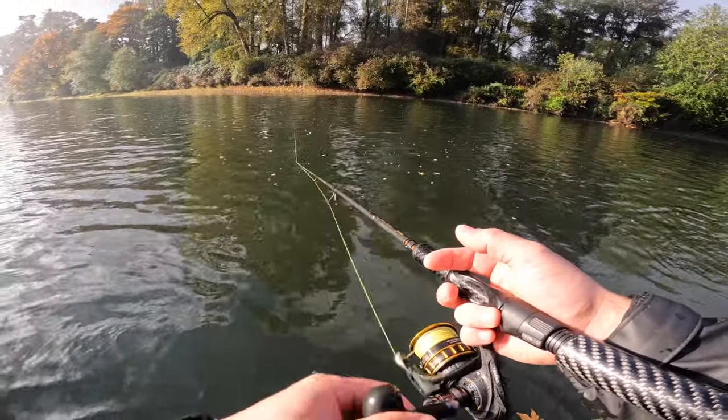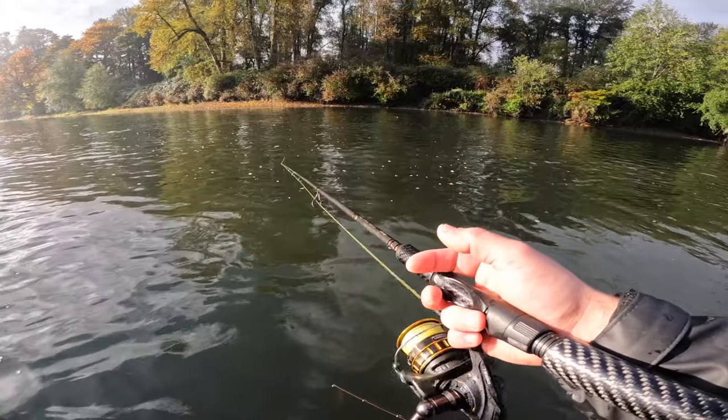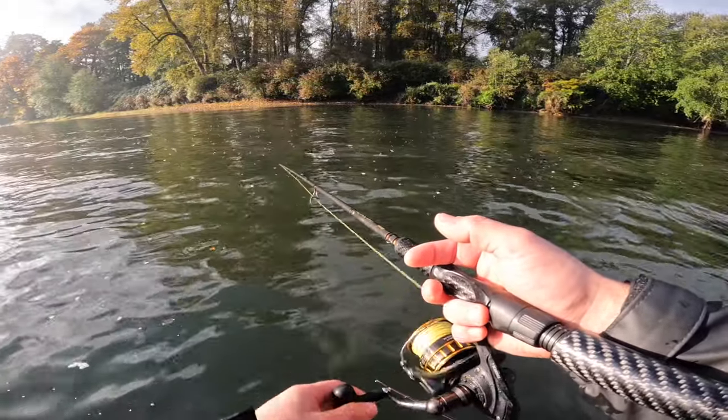See, I haven't brought in the eggs right in front of me. See what they want. So far they take both eggs and spinners, so it's a good sign.